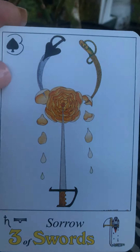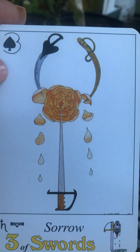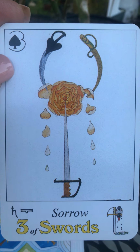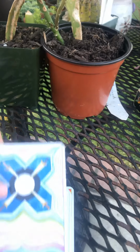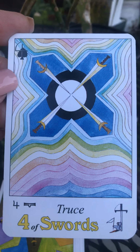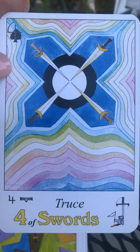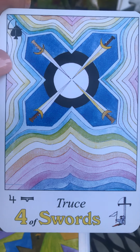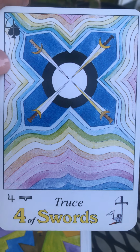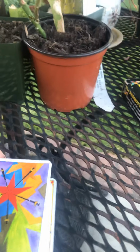Three of Swords, sorrow. Instead of a heart, we've got a rose that's being pierced there. Four of Swords, truce, rather than rest or retreat. This is interpreted in this deck as truce. That's really a pretty card. I like how that one's done. Not quite as busy as some of the others.